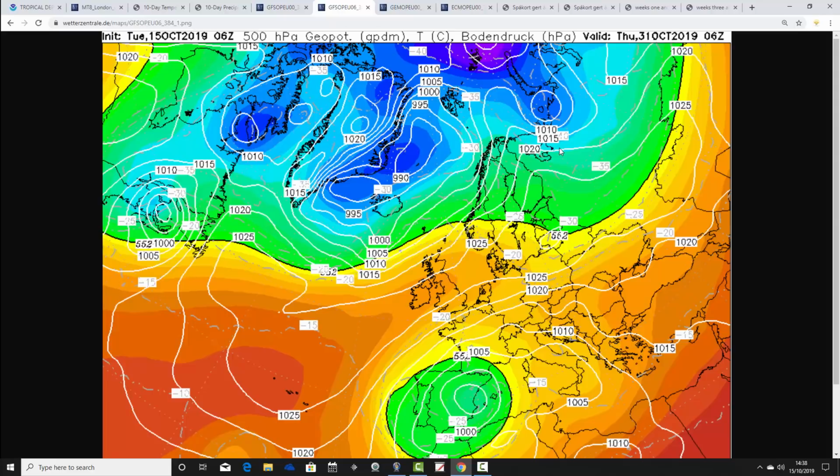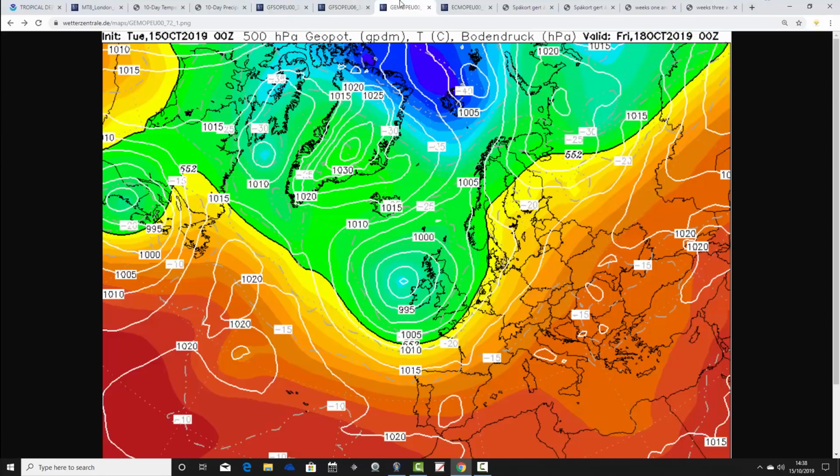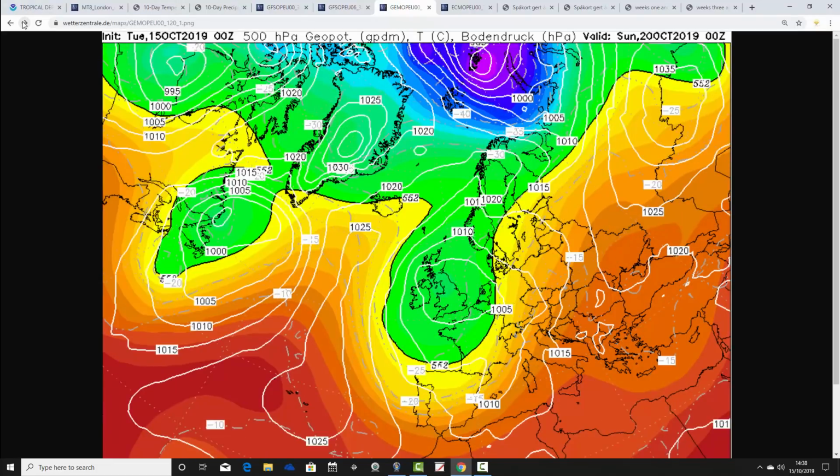But in terms of what the high pressure is doing, the trend is similar between the midnight and 6 o'clock GFS. So there is a possibility here that we could have something colder in the last week of October. GEM looks like that. Rather cool, showery conditions for Friday. And then into the weekend, as low pressure fills as it moves across the country.